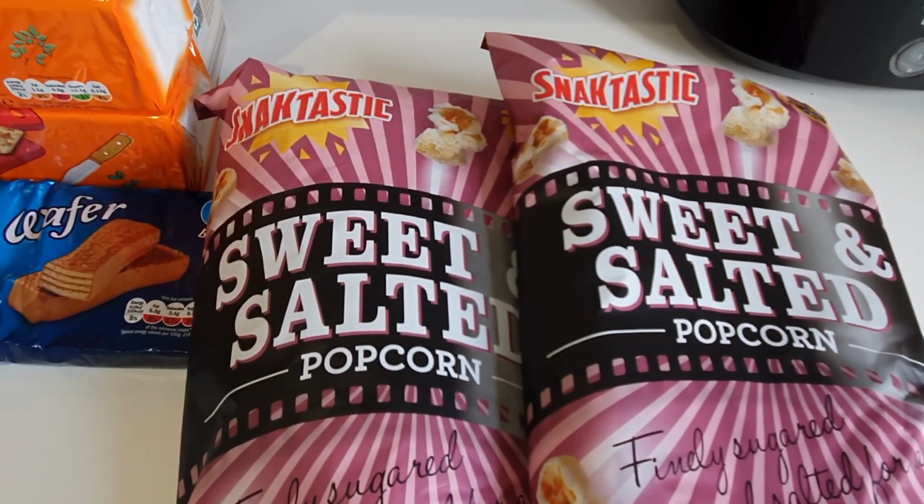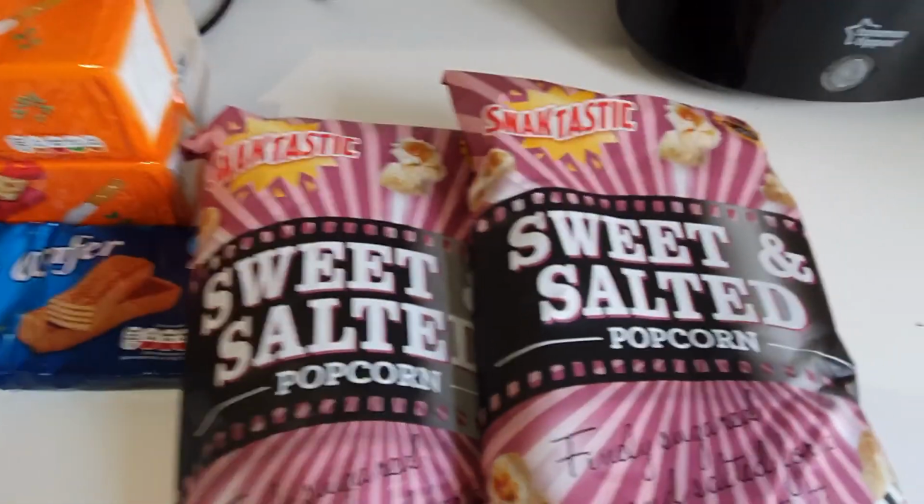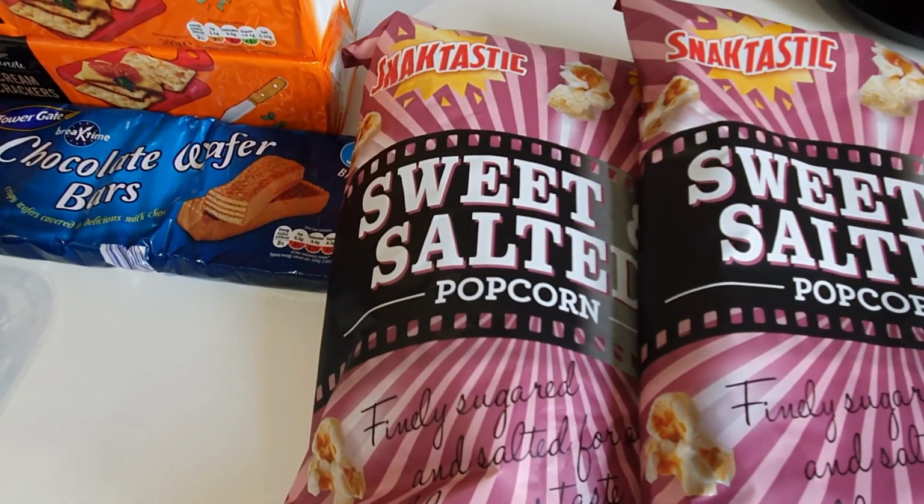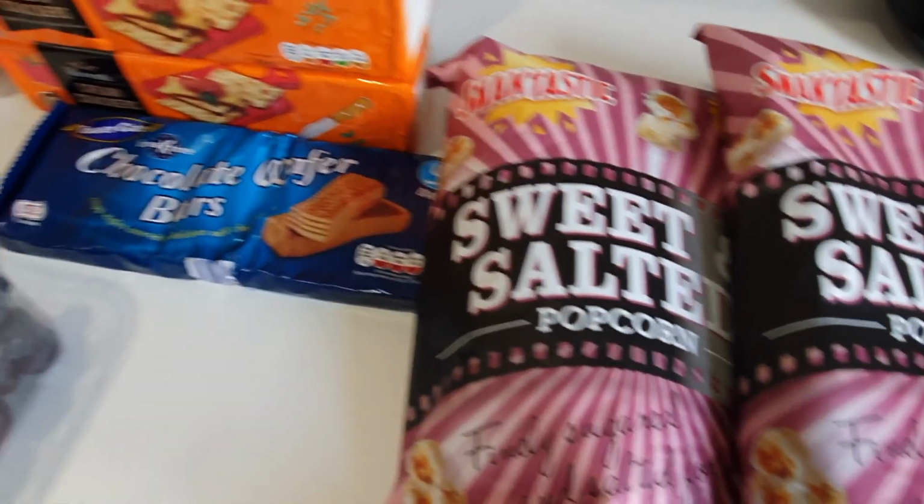I decided to get one for myself, one for my husband, because we absolutely love this. And that's what we got. The shopping cost about 50 something pounds, so not bad at all.